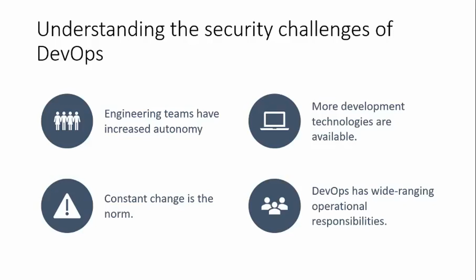To understand the security challenges of DevOps: engineering teams have increased autonomy. In the past, engineering teams waited weeks or months for development resources. Now that IT no longer provisions the development environment, we don't have a significant impact on scheduling or capital expenses. With DevOps in the cloud, autonomy and decentralization allow engineering teams to work end to end with almost complete independence from IT.